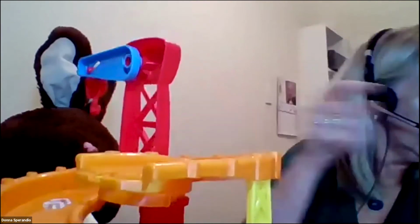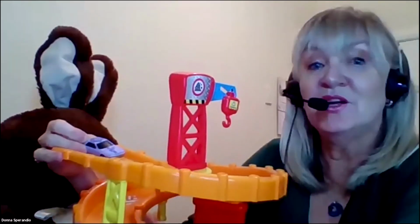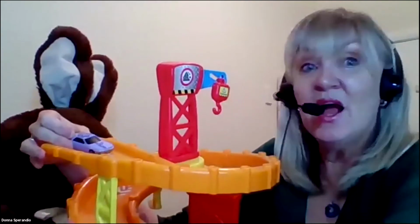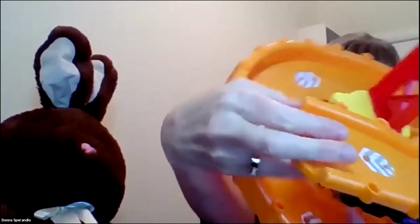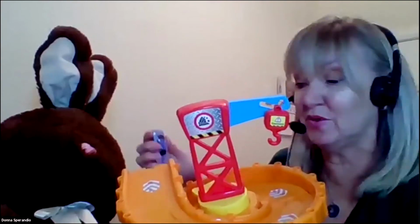So I've got a little toy here. And a little card to hold at the top. And we're going to say 1, 2, 3, go! And again. 1, 2, 3, go! Now, when we've done this several times, we're going to wait and see if the child might join in.